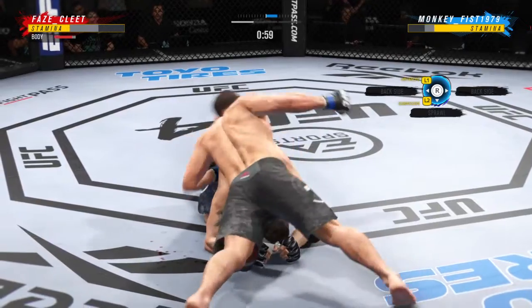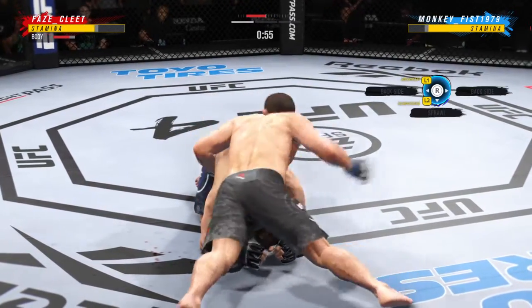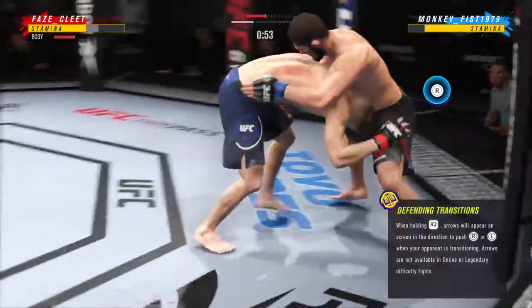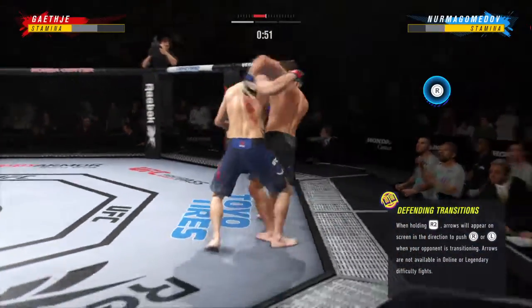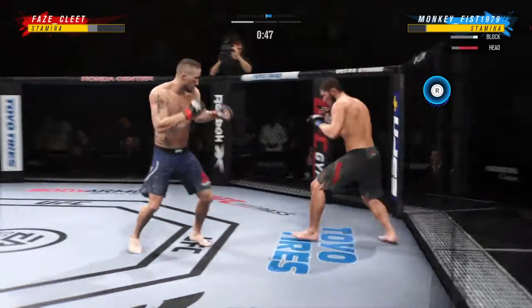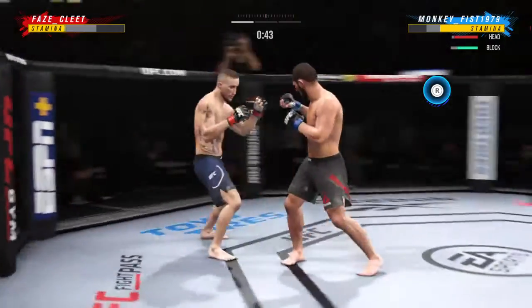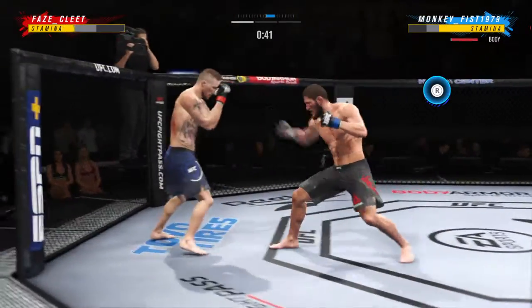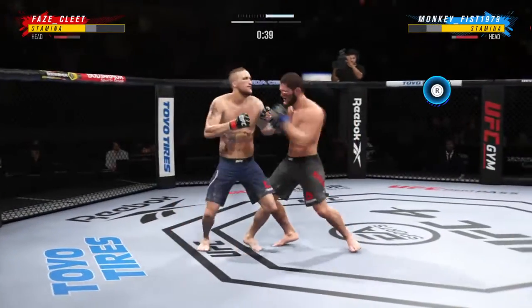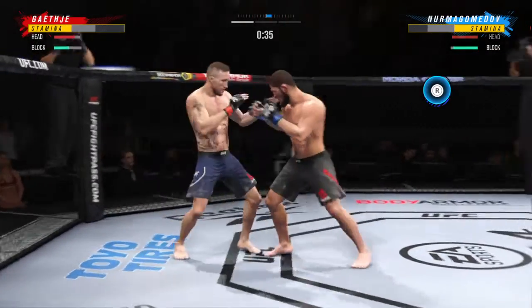Sound strike on the ground. 1 minute. Fighters back to their feet here. Big powerful punch lands. Now we get back to range. Oh, stuffs the takedown without issue. Right punches there. Oh, the difference in the striking is crazy.